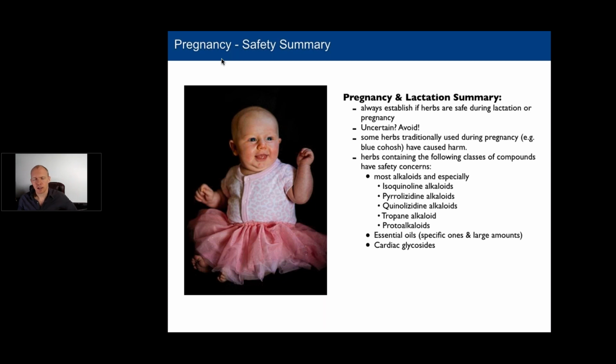Now, just because some herbs are considered to be safe and there are other herbs that are unsafe, there's a lot of herbs that we have no idea if they're safe or not. And I would say that herbs that contain alkaloids in general are probably going to pose some risk during pregnancy and lactation. Certain herbs rich in essential oils, if you're taking those in high amounts internally, are going to be issues, and also cardiac glycosides. So I would just avoid those in general. Double check your research on it, but you can also make some educated guesses. If it contains any of those, for certain it probably shouldn't be allowed.